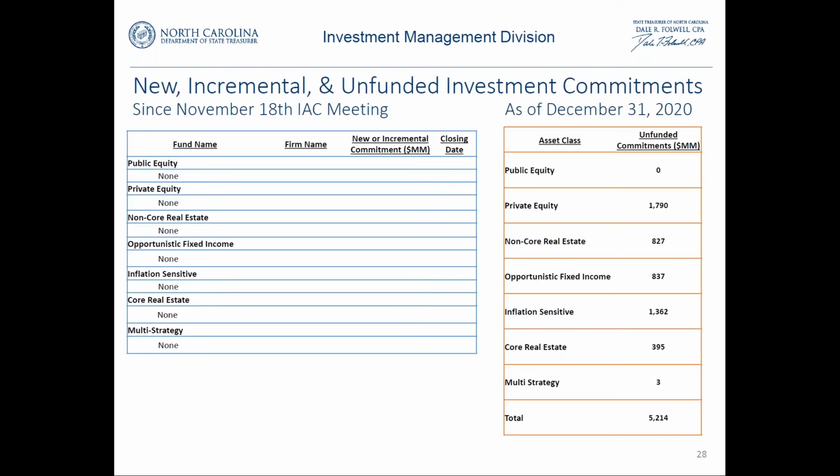Looking forward to slide 28, our new and incremental commitments. You'll see nothing new on there since our last meeting. There's an update on the right on our unfunded commitments in the private asset classes. That number is now down to $5.2 billion. It was 5.4 when we sat down last time. So we continue to see that trend down.